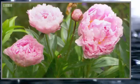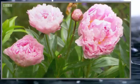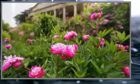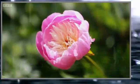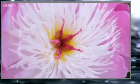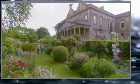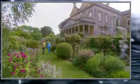Here at Kipsgate Court in the Cotswolds, peonies have been a feature plant since the first one was introduced into the garden in the 1930s, a legacy that has been passed down through 3 generations of women gardeners. I'm meeting Anne Chambers, who is carrying on her grandmother and mother's passion for peonies.